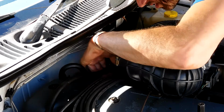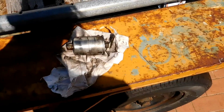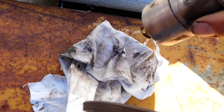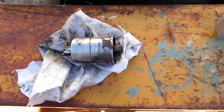Okay, that's that bit on. Since I got a new fuel filter yesterday, I thought I might as well just change it. Freshy. And yeah, there's all sorts of stuff coming out of this one. It's a little bit gross. Probably a good move changing that. Okay, so it's all plumbed back up. Just going to prime the fuel system a couple times, go over it, make sure nothing's leaking, and then we'll try and start it.